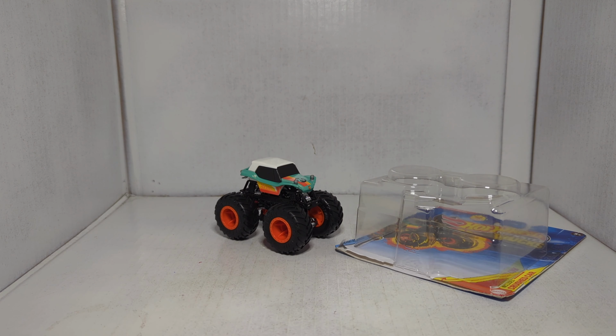Oh, there's a little engine insert back here. Feels a little loose, though. Myers Manx logo, Hot Wheels Monster Trucks. Got the stripes continuing with the fully painted taillights. So there you go. That is the Myers Manx there.